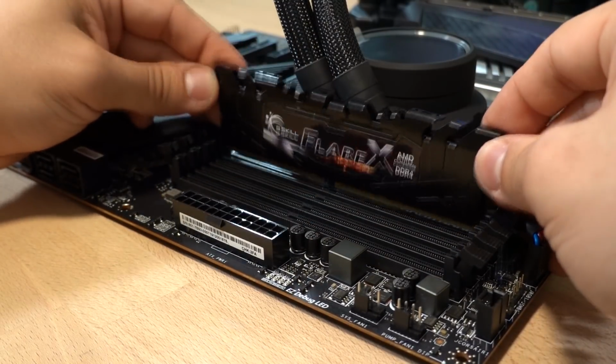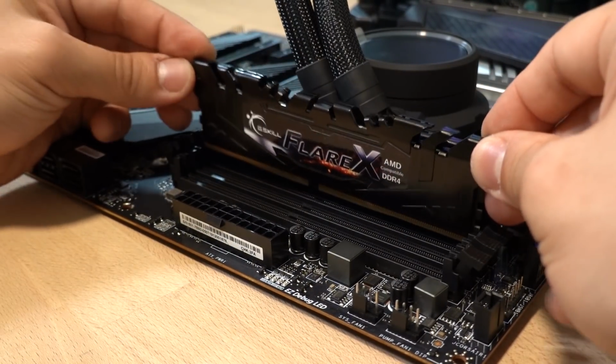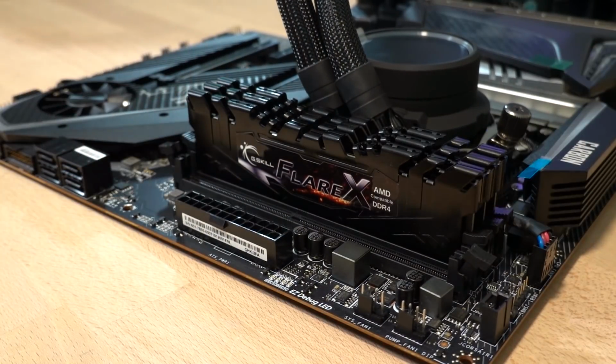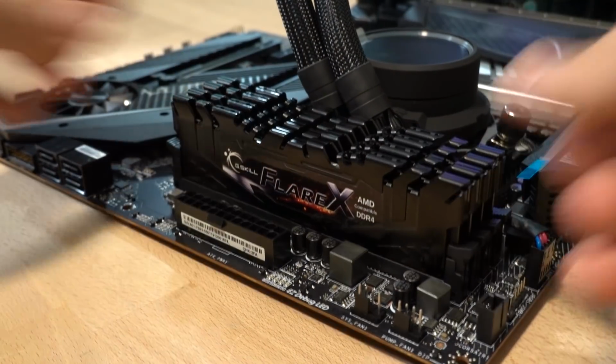Run as you are, as you were, at a high frequency, volatile memory, yeah.